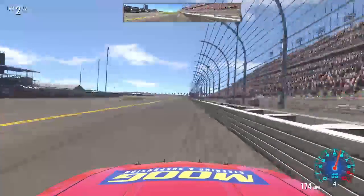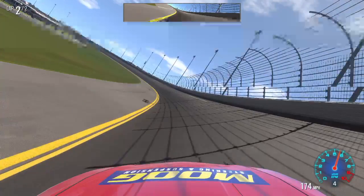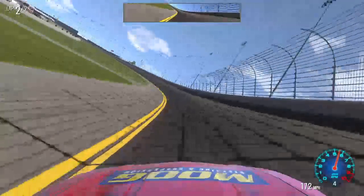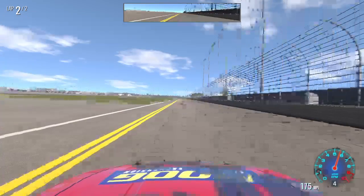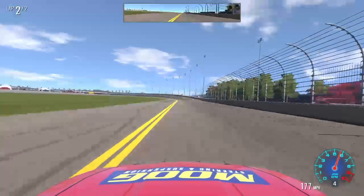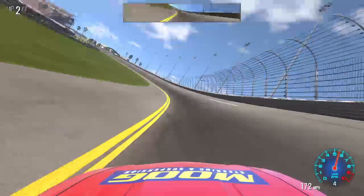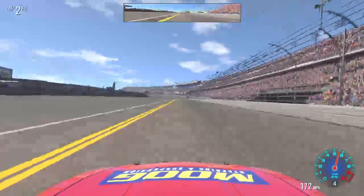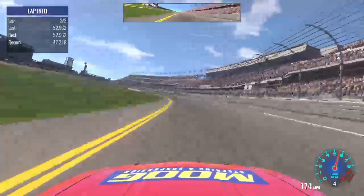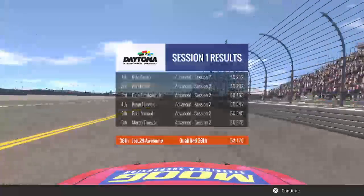Here we go, final lap. Now we go straight down to the inside and let's see what we can do. First lap will not matter to us. The only thing that will matter is the second lap. Alright, coming off turn 4, let's see what kind of lap we'll get out of this. 52.96 the first lap, and 52.17 the second lap. Little quicker, but not quick enough compared to the rest of the AI.